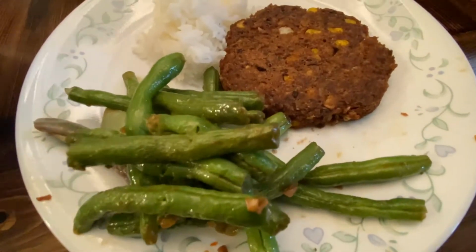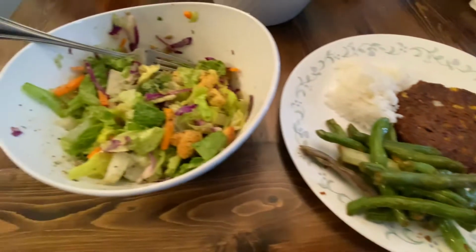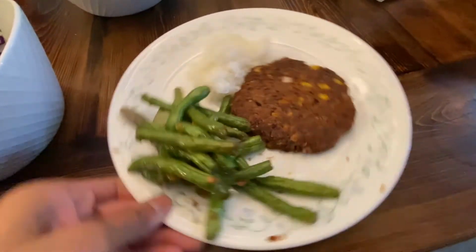So this is the end result for dinner. Green beans, like half a cup of rice, another veggie patty, and then I have my salad kit.